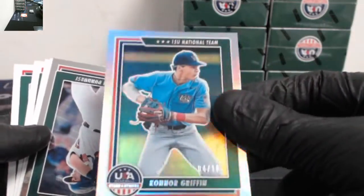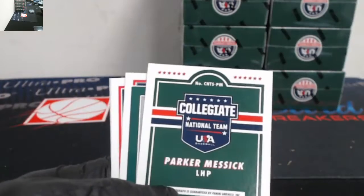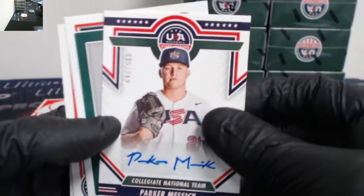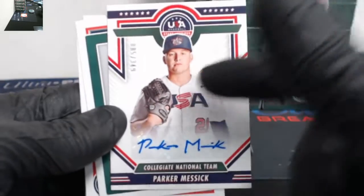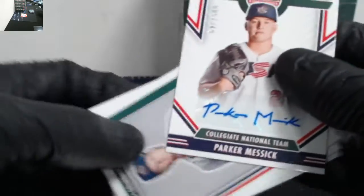Dude, you're killing it now, Johnny. I'm telling you, see you go hitless for that long, it's just back. Hey, Parker Messick, there we go. Second autograph for you there, TJ. Parker Messick to 349. I apologize. 349.